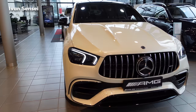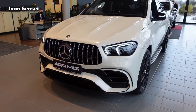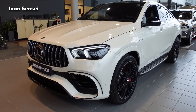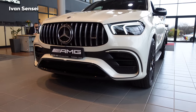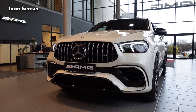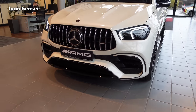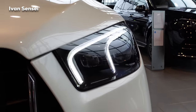So you can see a really huge bumper. It's even bigger on the 63 than on the 53. And also guys, let me know if you want to see a direct side-to-side comparison of the 53 and 63S, because I want to show you the differences. You can see openings on each side of the front bumper. The front bumper has a jet wing design in an A shape, and the middle part is blacked out because of the night package as well.